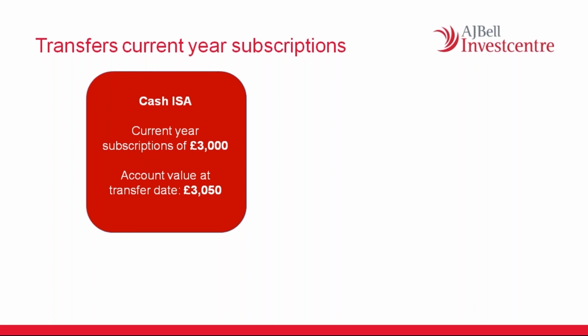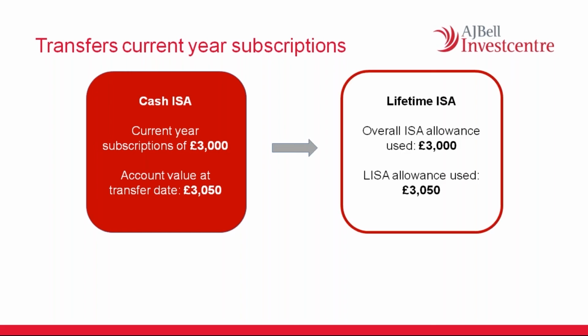Here we've got a cash ISA. They've only paid in current year subscriptions and they're worth £3,000. The account value at the date of transfer is £3,050. So they've earned a little bit of growth on that. That is then transferred to a lifetime ISA. The overall ISA allowance used is still £3,000. That's still the amount that has been paid in this current year. And the LISA payment allowance which has been used up is £3,050.